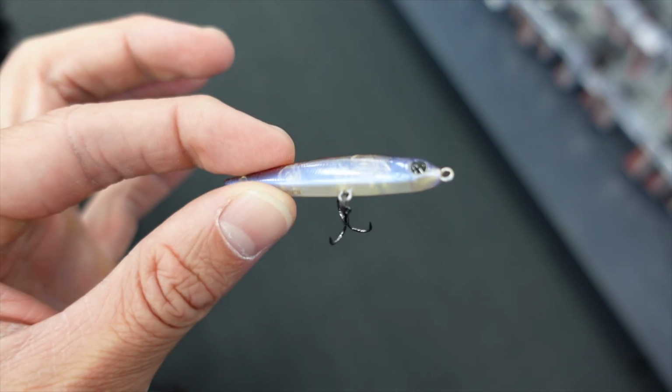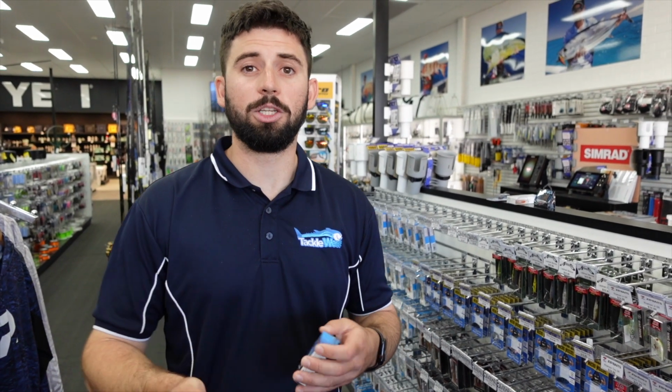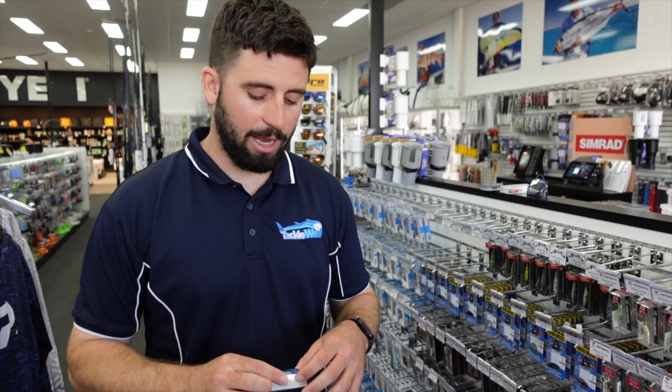Cast really nice in the flats, have that shimmy action on the sink, and then that just slow slight slalom, that S as you retrieve it with a straight rod tip, and you can actually really get them dancing and twitching. If you just have those real subtle rod tip shakes or twitches, you can get them dancing, looking like a wounded bait fish with that nice slow sink.